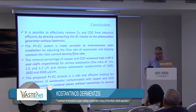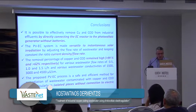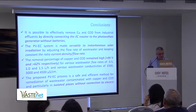The proposed photovoltaic electrocoagulation process is a safe and efficient method for remediation of wastewater contaminated with copper and COD, and particularly in remote, isolated places where no electric grid exists but sun exists, of course, it can work better.